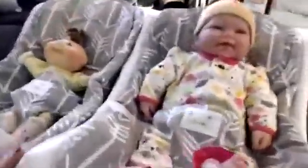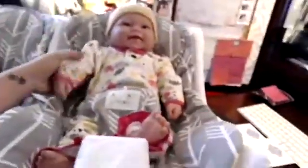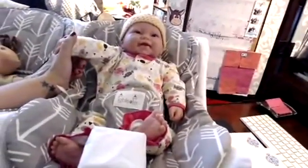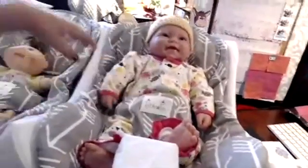Now, it does not come with a travel bag, but it does have a travel bag available. It also can come with a snack tray. It also could come with a preemie snuggler for a little extra support, which I do not have.